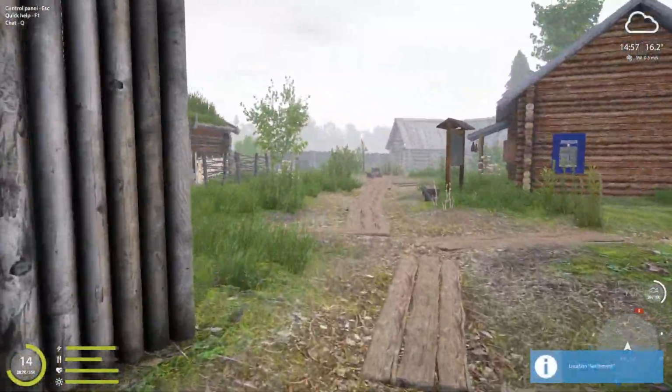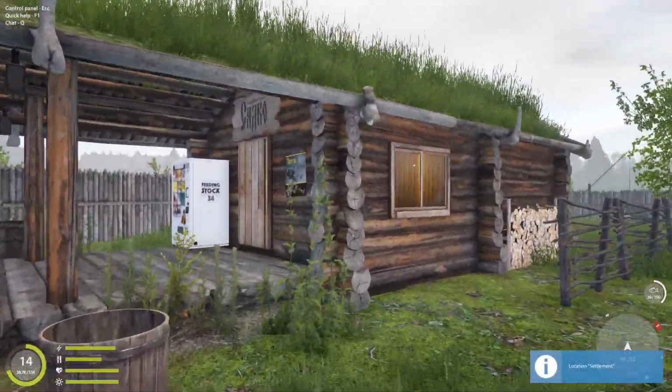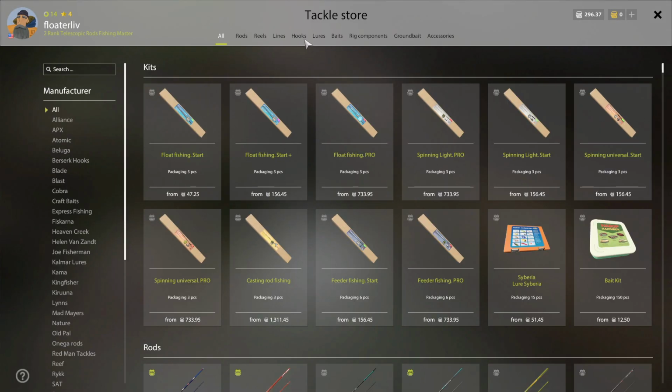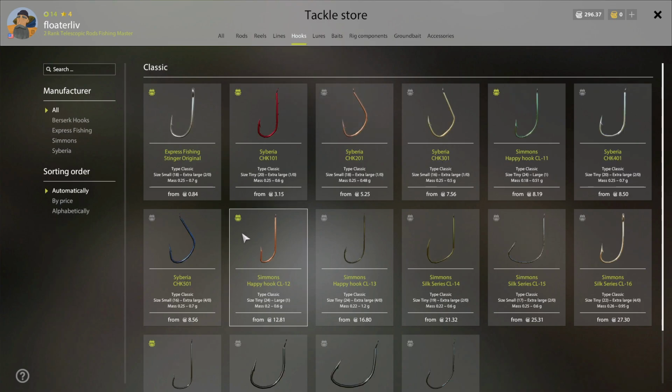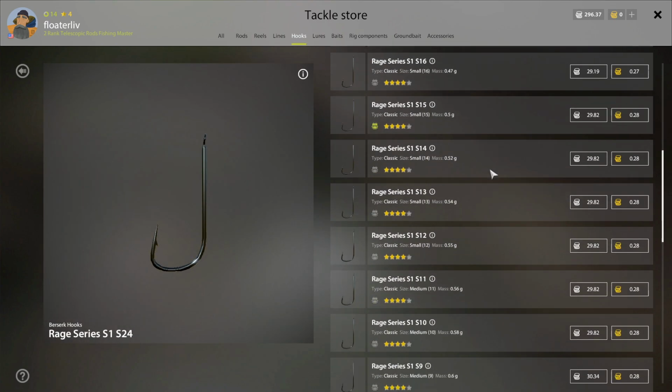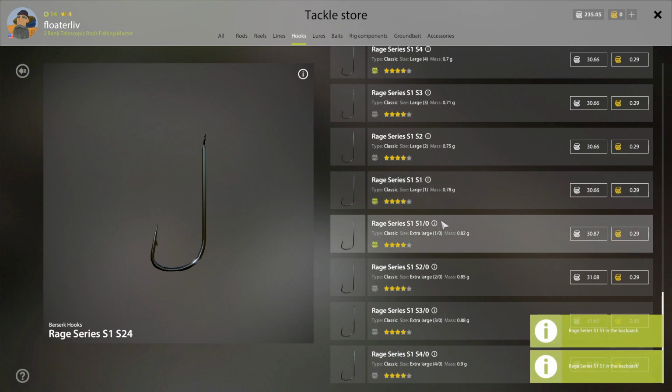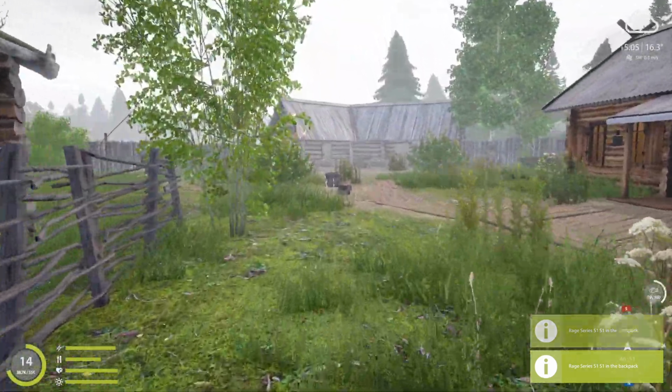Alright, so how much do those hooks cost? Hooks, classic, Rage Series 1, S1s are 30 silver pretty much on the dot, so going to spend 60 silver, 62 silver, we'll say.